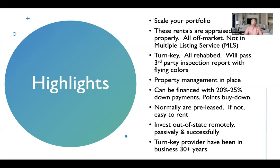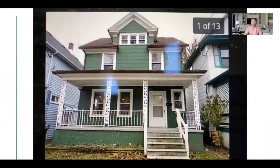And of course, you're working with a very reputable turnkey provider who provides this private portfolio of investment properties on a weekly basis for investors out there, such as the ones listening. So these are the types of properties. Don't let the outer physical nature of this property scare you in any way.